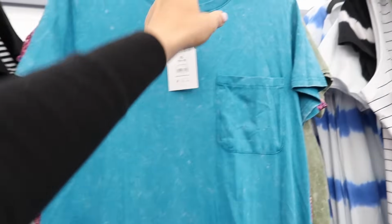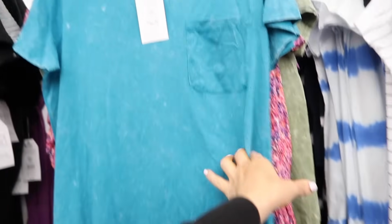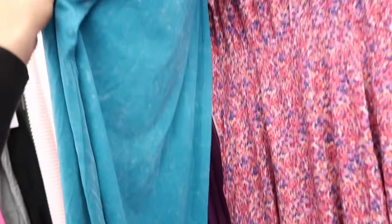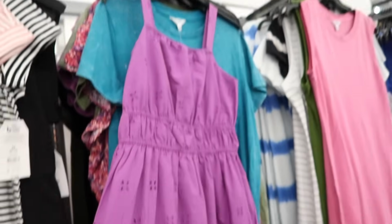It's that t-shirt dress. I shared this one in a try on haul in the black. Has the crew neckline, the one little pocket, relaxed through the front and the back, and those are, I think, they're $13. New eyelet dress from Time and True.